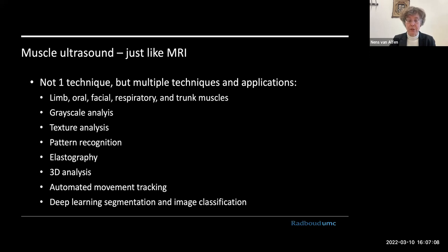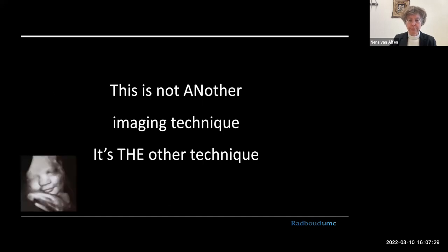You can do pattern recognition if you scan multiple regions, just like you do clinically to see if something is, for example, a limb girdle distribution. There's new techniques like elastography and 3D analysis, automated movement tracking, and deep learning is very on the move, so to speak. So we're going to do some sort of tour here, but for those of you who might be accustomed to MR and have not yet tried or heard of ultrasound for imaging muscles, this is not another technique. This is the other technique at this point in time. And it can really have additional value to the other tools that you already have in your labs.